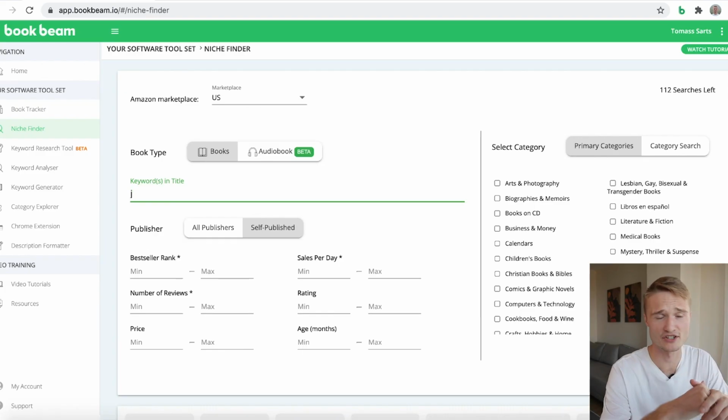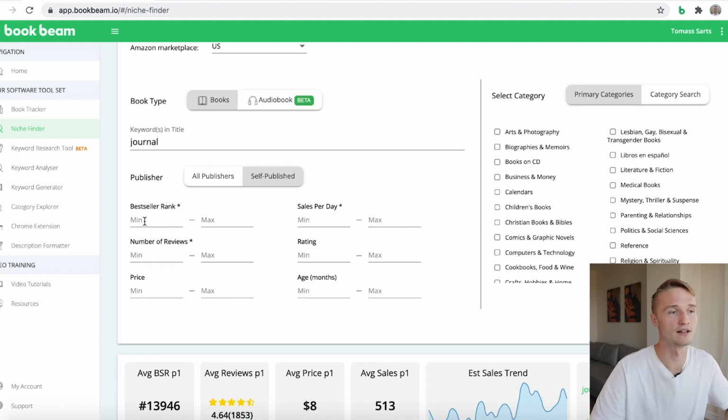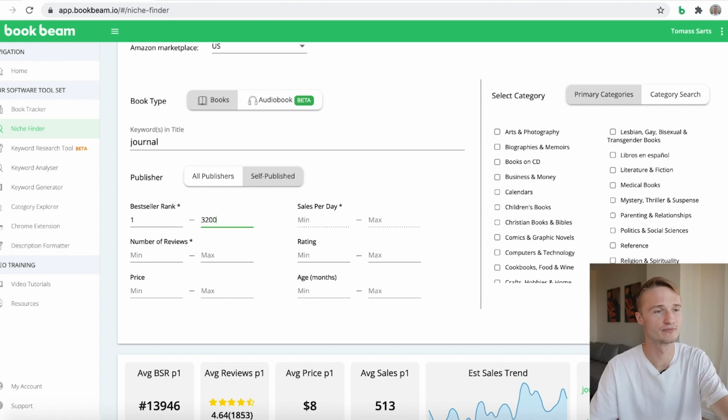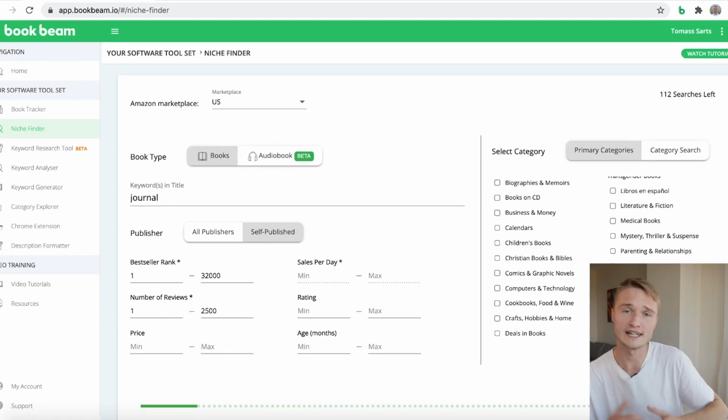So now that we know what Q1 is about, let's get started with our niche research. Off to the niche finder. All right, ladies and gentlemen, we are in the BookBeam niche finder, and to get started, I'll search for the highest selling self-published journals on all of Amazon. I'll just enter the keyword journal, select self-published out of the publisher options, and enter a rank of, let's say, 1 to 32,000. For reviews, I'll leave a very big range, let's say 2,500. I'll leave the categories blank because I'm open to any and all ideas, and I'll hit find books and see what it shows me.